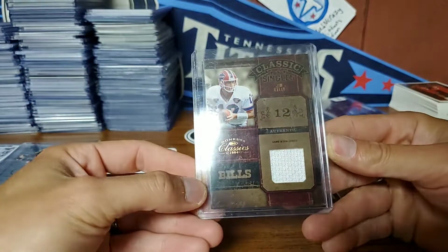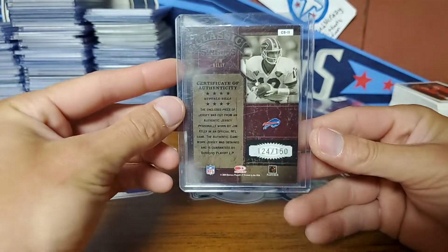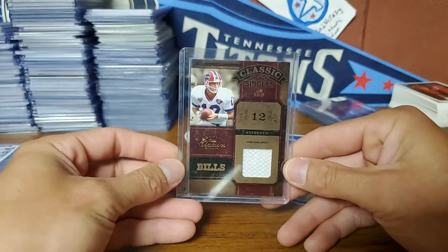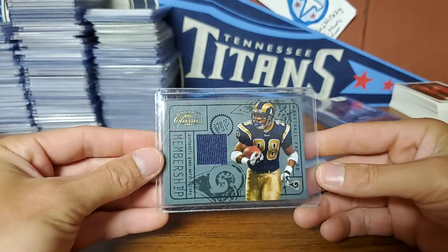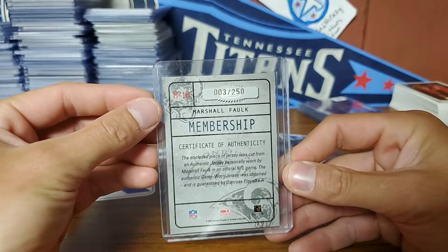This Jim Kelly had a 2004 Classics. Thought that was a sharp looking card, and it's numbered at a 150. So that was a good deal. Yeah, this is the guy that didn't mark any of his stuff, which was a weird thing. Marshall Faulk out of 2004 Classics. Again, I already got a couple Marshall Faulk things. That's at a 250.